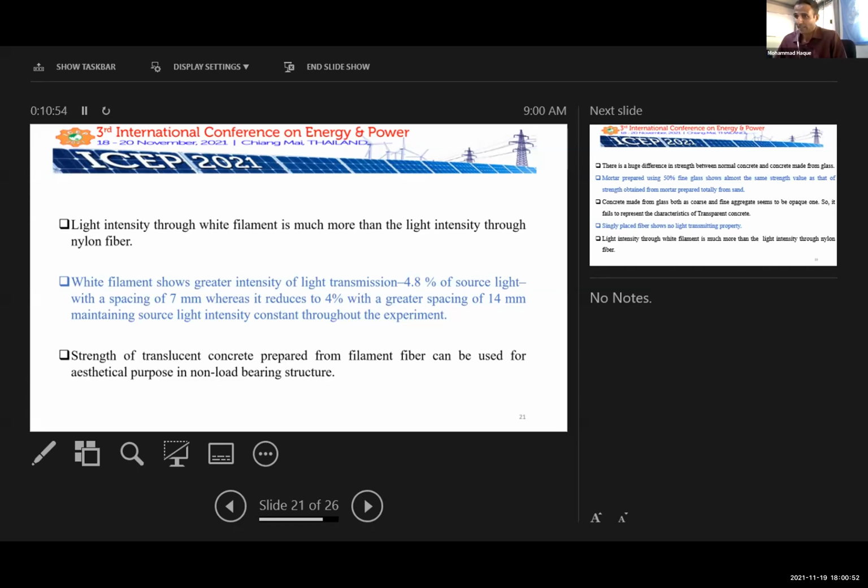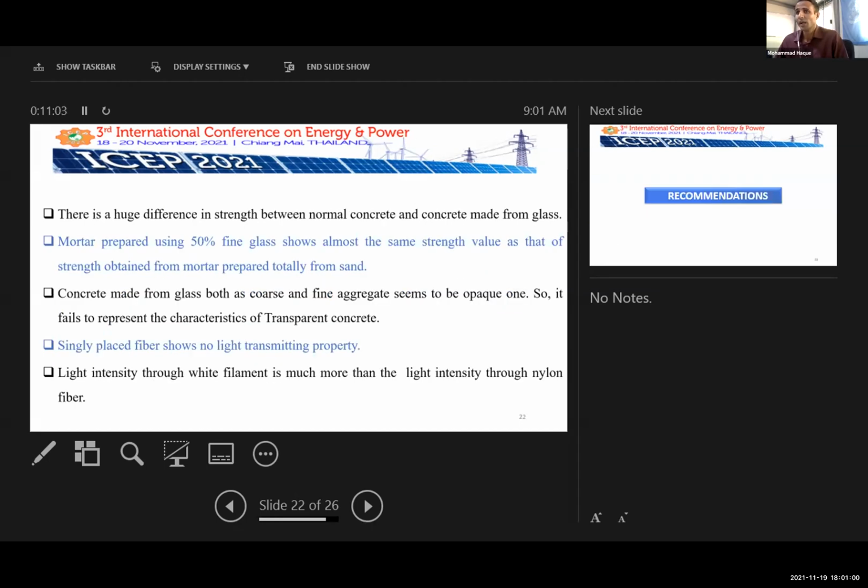The strength of translucent concrete prepared with filament fiber means it can be used for aesthetic purposes in non-load bearing walls. There is a huge difference in strength, which I have already covered, between normal concrete and the concrete made from glass. That's why we have switched to the filament. And mortar prepared with 50% glass and 50% sand shows a better result in comparison to that made of 100% glass as fine aggregate.